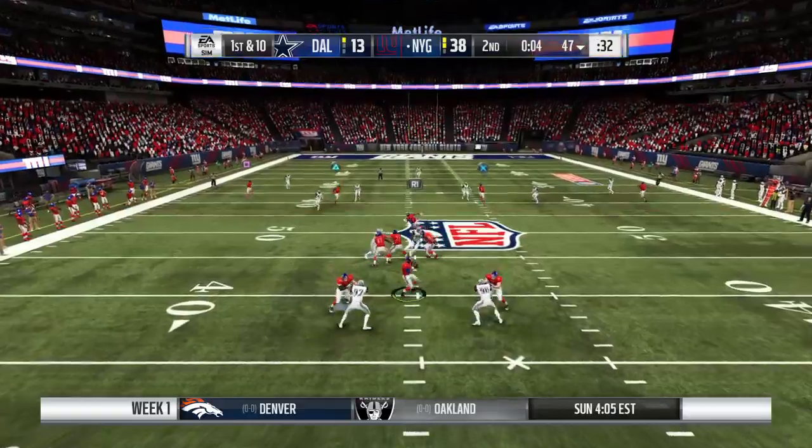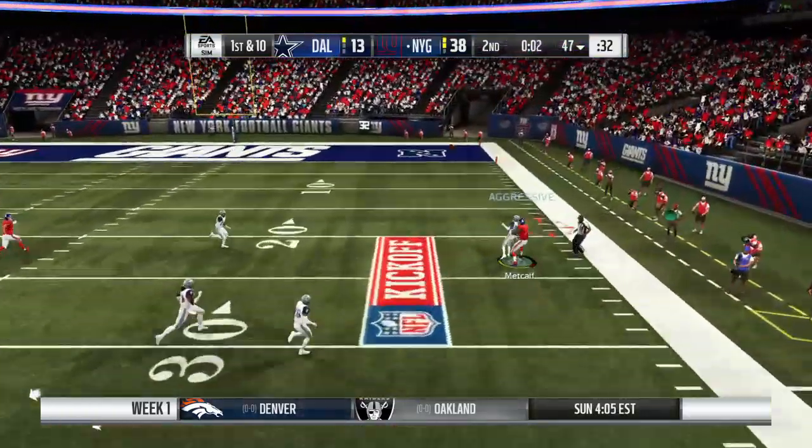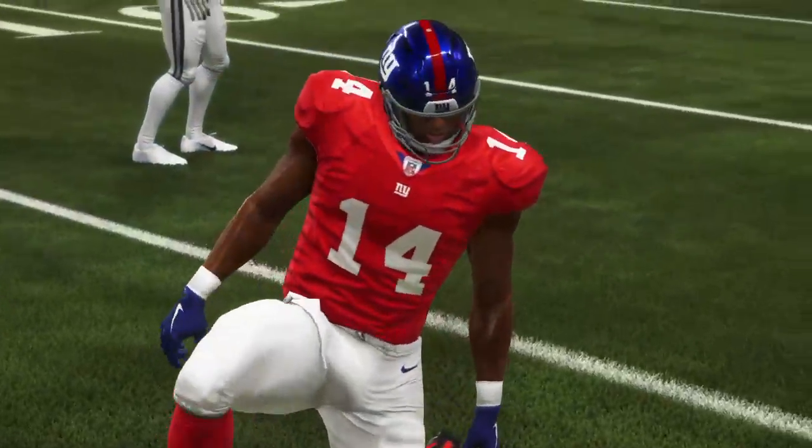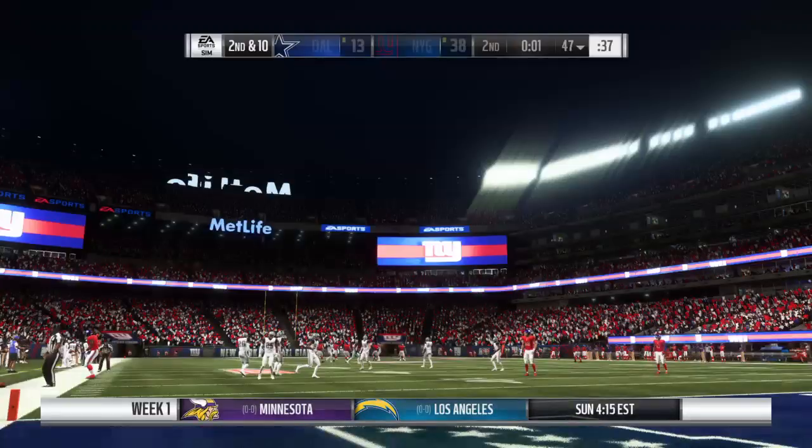On first down, he'll drop to throw. He's going to launch this thing way downfield. And this will be incomplete. 1 second left to go.